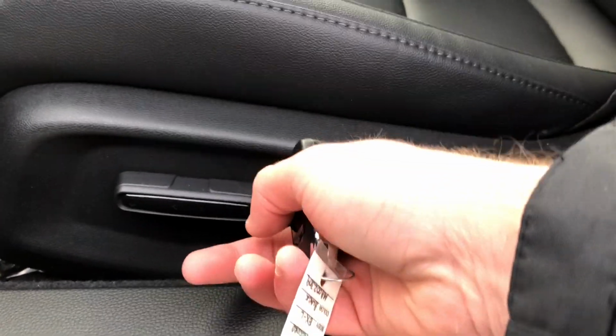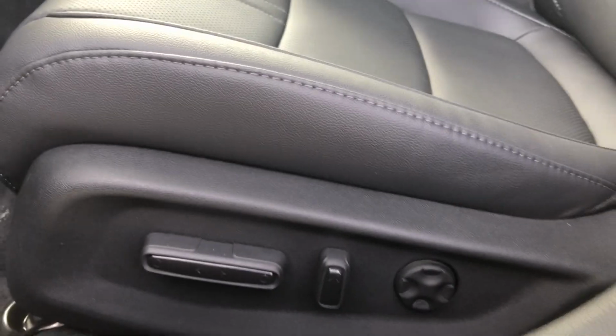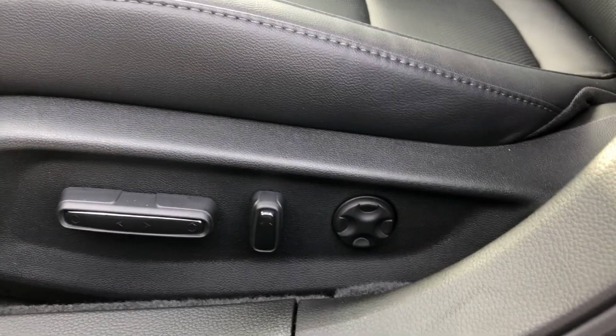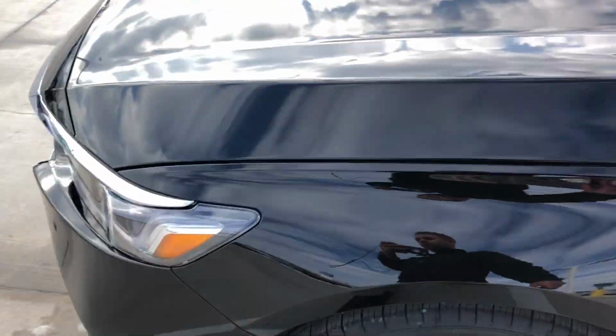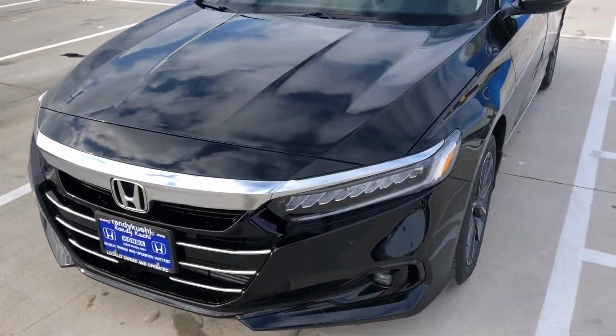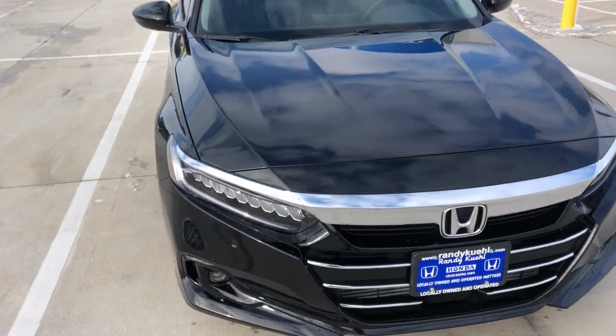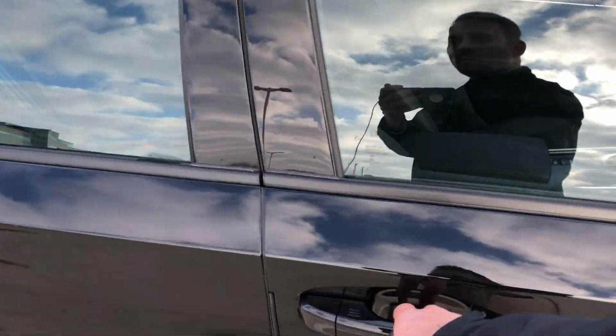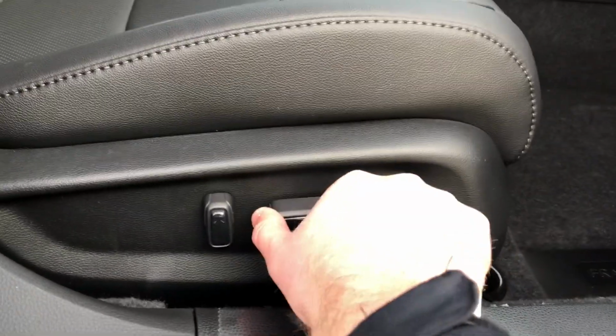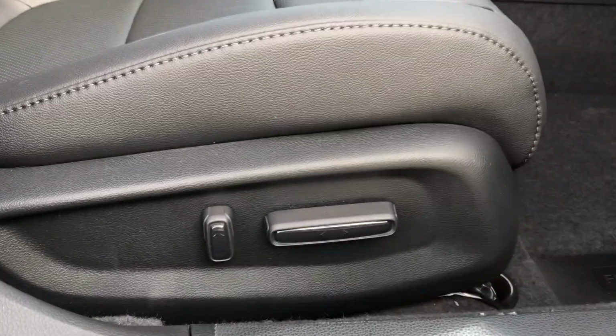Going to have power seating. So, you got your forward, your back, up, down, tilt. You got your recline, and then lumbar. Now, we're also going to have power seating over on the passenger side. There it is. So forward, back, and recline.